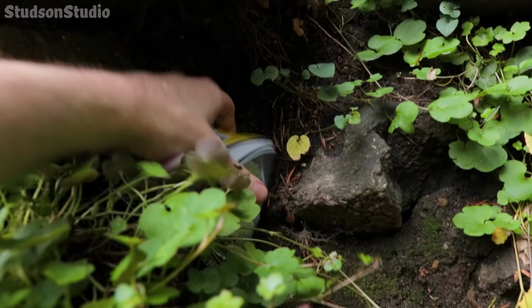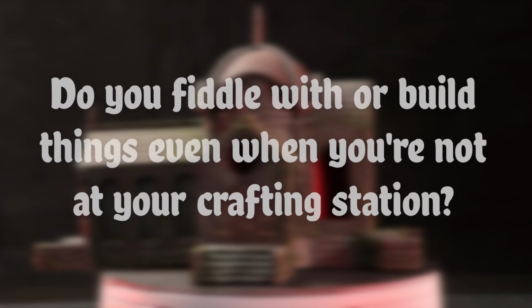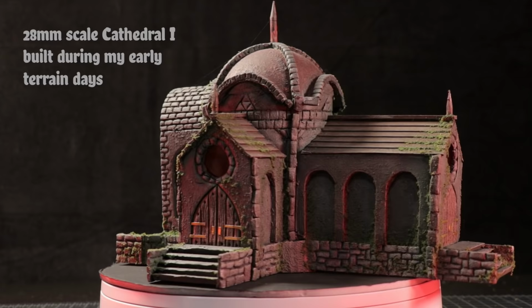Do you fiddle with or build things even when you're not at your crafting station? The answer is boring, but no, I don't. I am, however, always fiddling with previous things I've built. Can you talk about some painting basics?